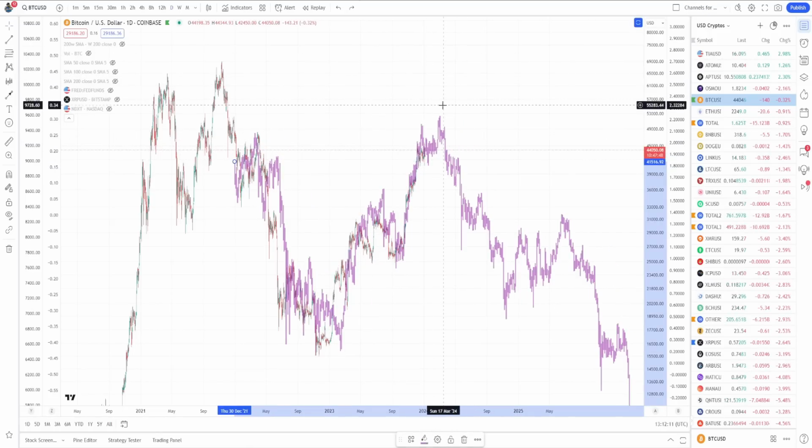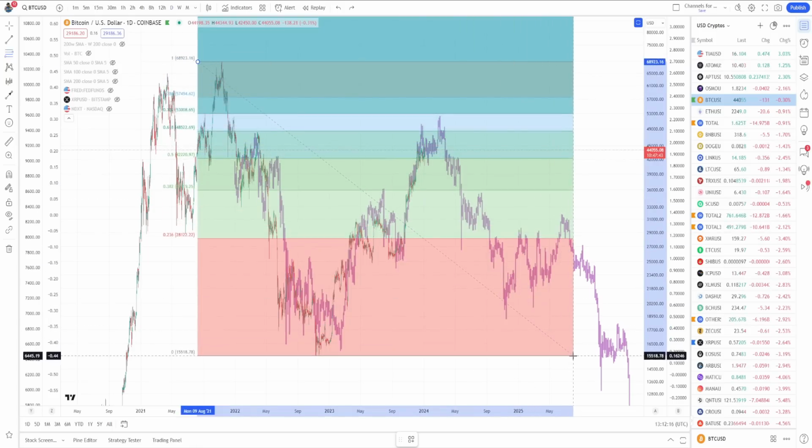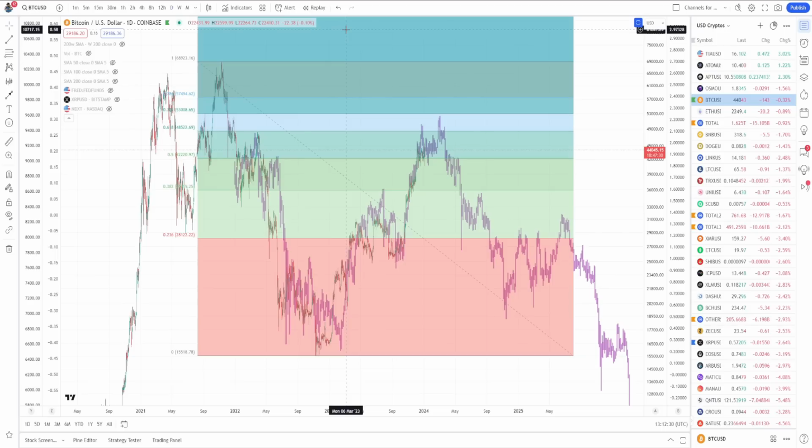What would also have confluence with something like that is getting it right back up there into those retracement levels, very close to that 0.702 Fibonacci retracement, which of course has been my theory all along. No new all-time highs for Bitcoin.